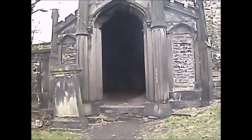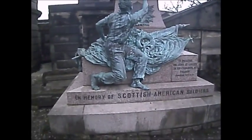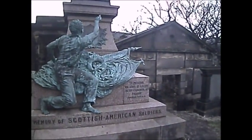I seem to know that name, Rob Byrne. Erected by his widow and 12 surviving children, 1816. That's a statue of Abraham Lincoln in memory of Scottish American soldiers.